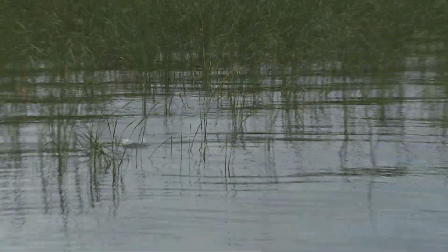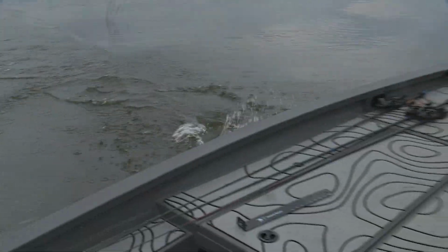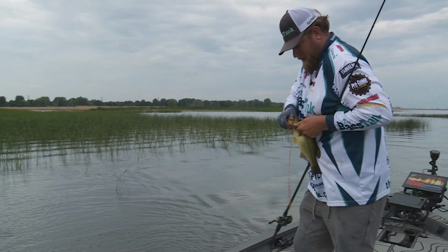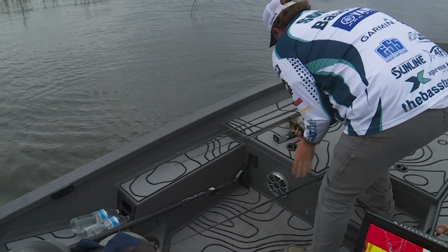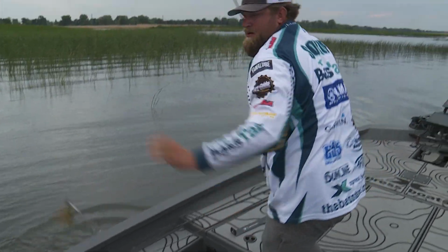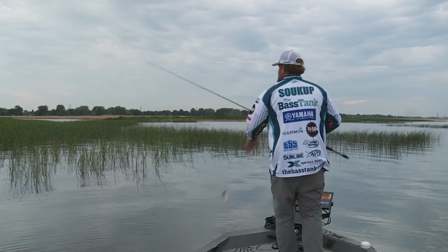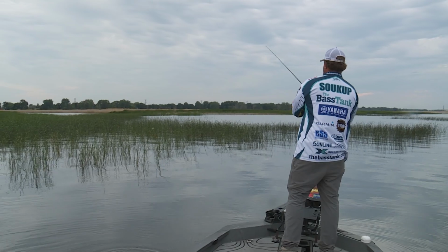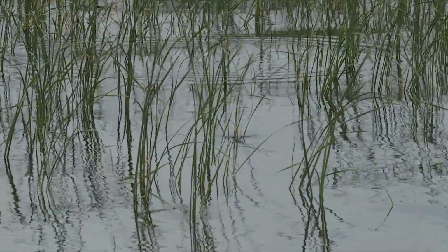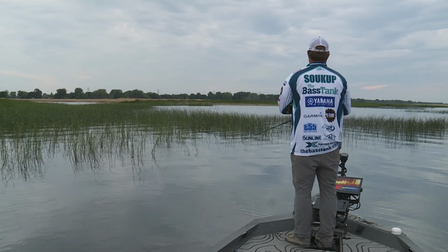That's better fish. That's not a bass, is it? Nope. He's just in all the reeds. Reeds and the weeds. Ooh. Come on, biggin.